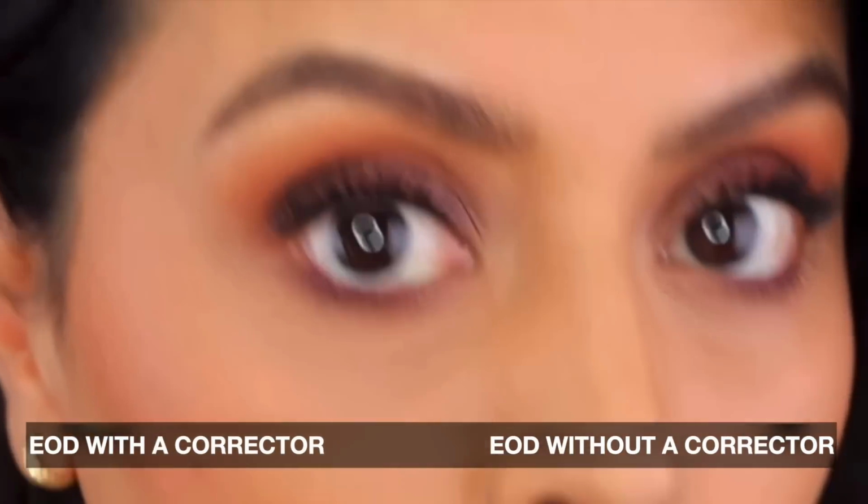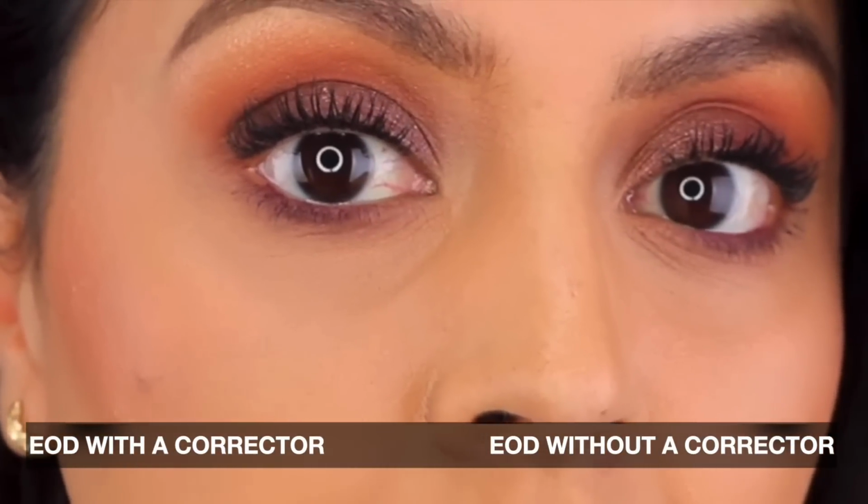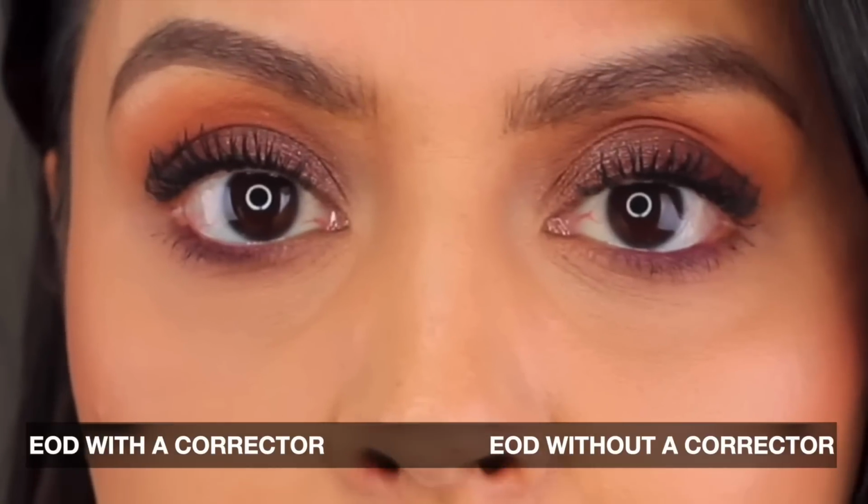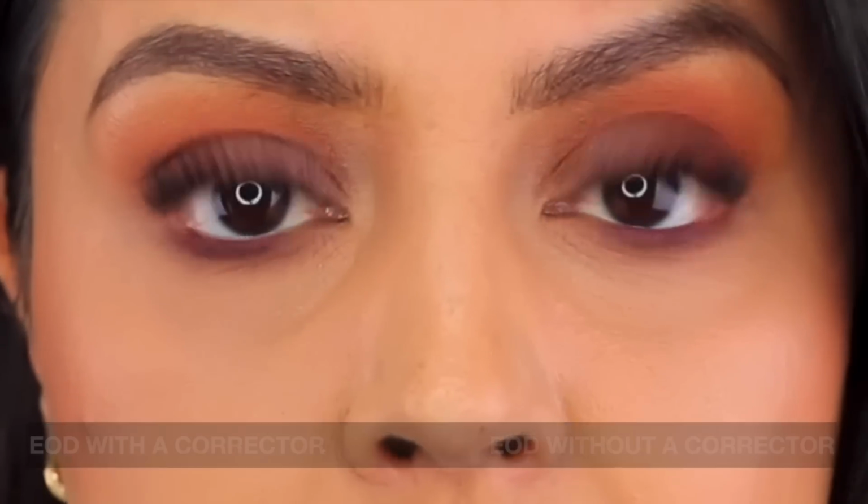Maybe by itself, like if you don't use a color corrector and you have, you know, dark under eyes, maybe that's when you might get just medium coverage instead of full, but pairing it with a color corrector, I mean, that's what I'm wearing right now. It looks so good. I love this concealer so much. It's very, very lightweight. It provides great amount of coverage, and it doesn't look heavy. It doesn't feel heavy. It doesn't settle into fine lines or look like it's moved around.